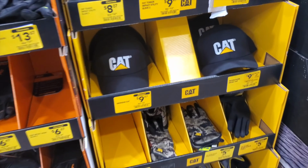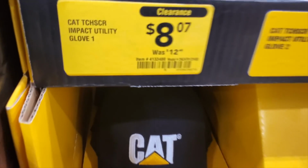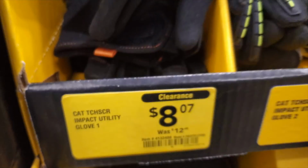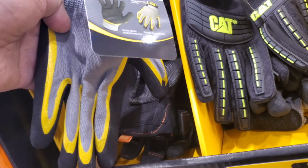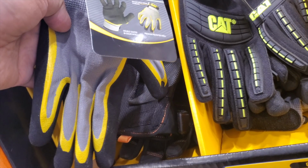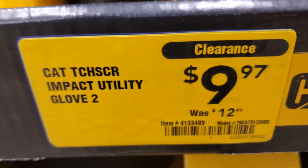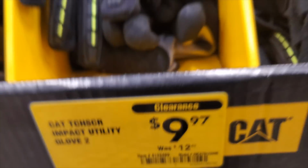So it might be this one. It might not. I didn't double check, so I'm just showing you guys the tags so you guys will double check. These are $8, down from $12. It's impact duty gloves. So a lot of these are mixed. So I'm just showing you guys the tags, just to make sure you guys get them right. You guys are looking for these. This is $9.97.